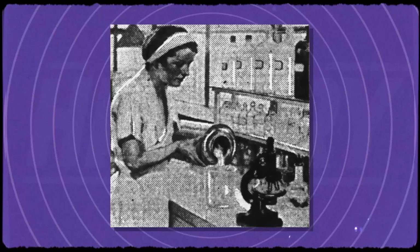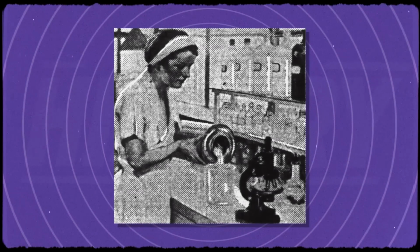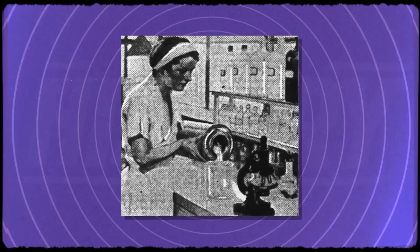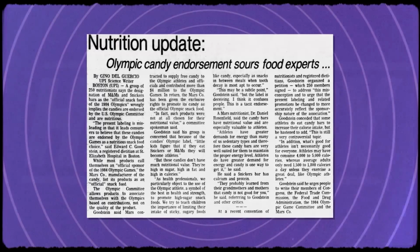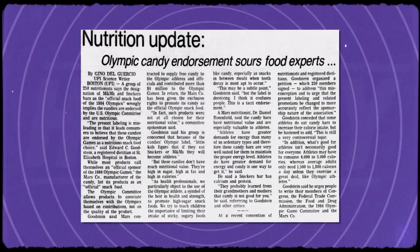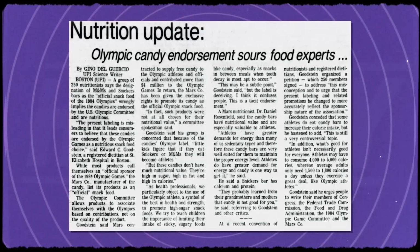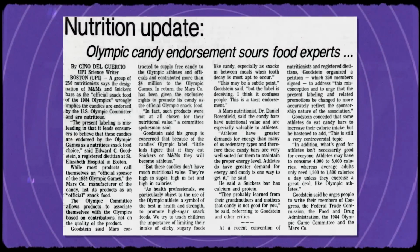These nutritionists believed Snickers had little nutritional value and was high in sugar, fat, and calories. They also argued that this deal was particularly harmful to children, who might get the false impression that they'll become great athletes if they eat Snickers, while the nutritionists' entire agenda was to try and get children to avoid sugary snacks between meals. Even so, the candy company was quick to defend its position, providing the testimony of Dr. Daniel Rosenfield, a Mars nutritionist, who opposed this view, saying Snickers did have nutritional value, especially for athletes, because they have a greater demand for calories than the average person, especially the sedentary types.